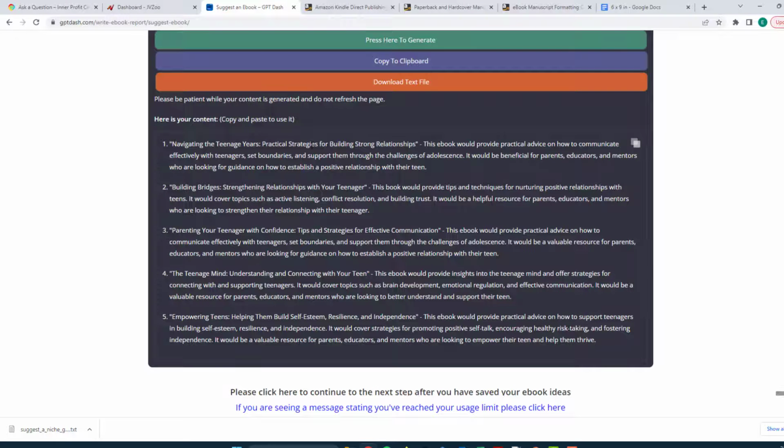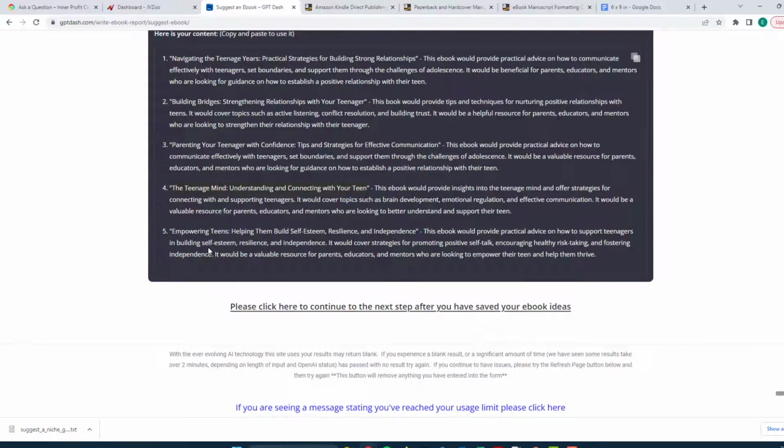Navigating the teenage years, practical strategies for building strong relationships, building bridges, strengthening relationships with your teenager, parenting your teenager with confidence, tips and strategies for effective communication, the teenage mind, understanding, connecting with your teen. I like that. I think there's a lot of focus these days on modern psychology, and I think this could be attractive from a marketing standpoint. Empowering teens, I like that.